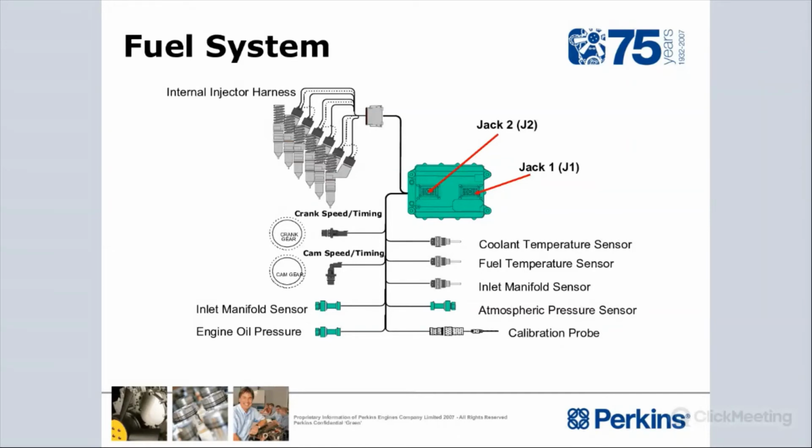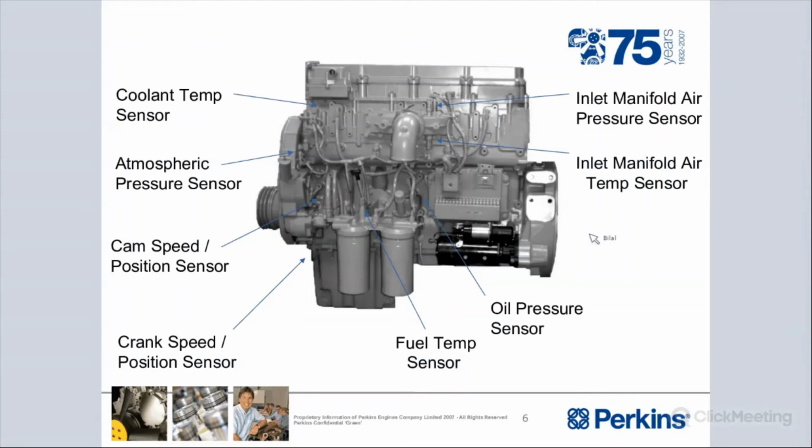We have three types of sensors on electronic engines: temperature reading sensors, pressure reading sensors, and speed position reading sensors. On this engine, the total number of all these three types of sensors is 8. We have 8 sensors. Let me talk about the temperature reading sensors first. Let me go to the engine drawing. Here we go.